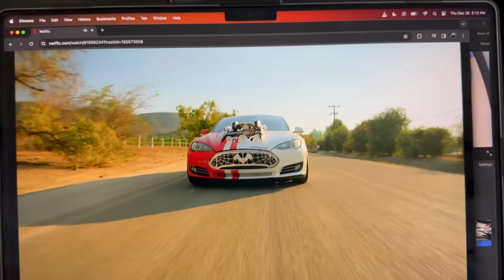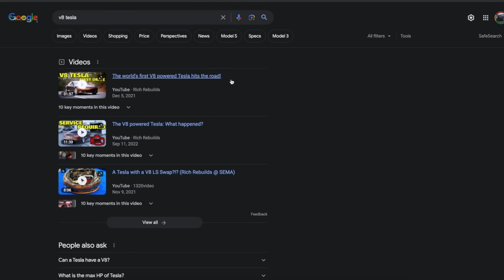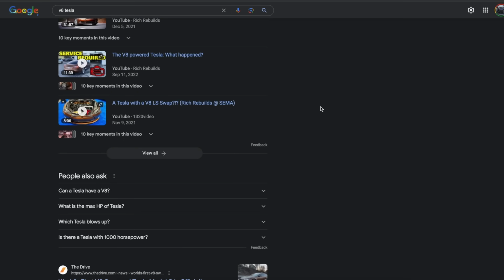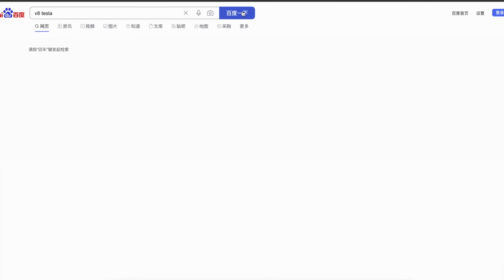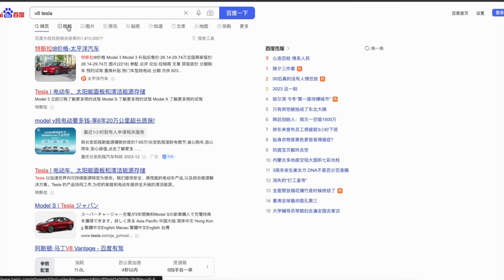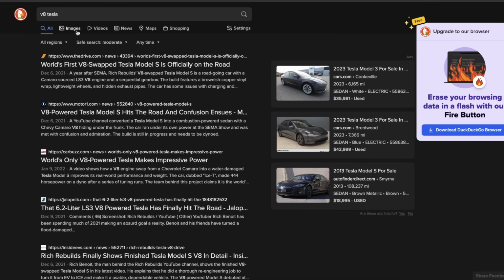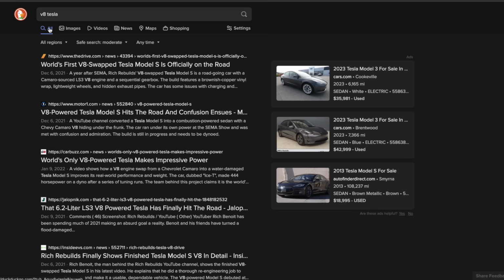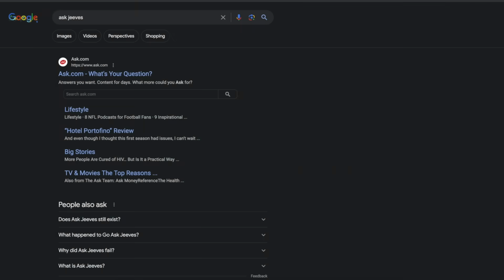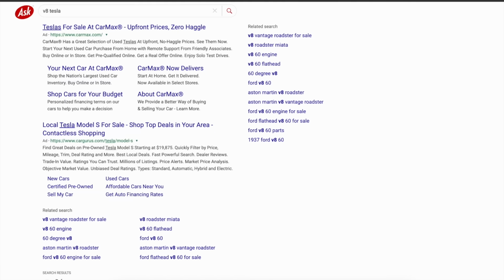Now, if we're not the first, I decided to go to Google and type in V8 Tesla, and Ice-T showed up, which is the one that we did. Now, I use Firefox, Chrome, Ask Jeeves, Netscape Navigator, Bing, DuckDuckGo, and Baidu, and they all say that Ice-T was the first one. Also, if you check the dates of the posting of the YouTube videos, we were still the first ones, even before Ross Creations. So if someone from that show is watching, I just want to know what search engine you use so I could just see where that information is being held.